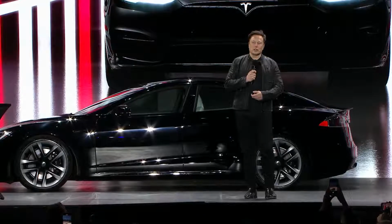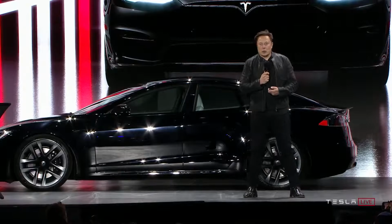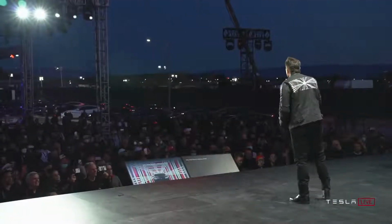So, what we really wanted to achieve here is, why make this really fast car that's crazy fast and everything? And I think there is something that's quite important to the future of sustainable energy, which is that we've got to show that an electric car is the best car, hands down. So it's got to be clear. It's like, man, sustainable energy cars can be the fastest cars, can be the safest cars, can be the most kick-ass cars in every way. And that's why we did the Plaid. It's just to show hands down, this is the way to go.